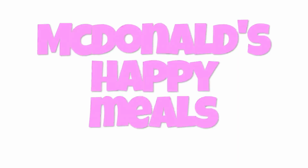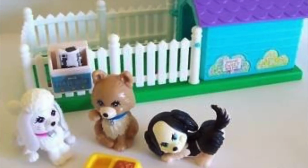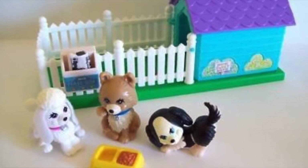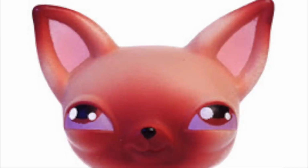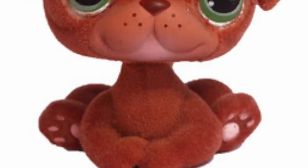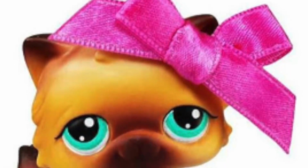McDonald's Happy Meals. Kenner released a set of Littlest Pet Shop figures for girls to be included in McDonald's Happy Meals alongside the boys' version of the Transformer toys. And 1996 brings us to the end of part 1, as this is the year that Kenner stopped producing Littlest Pet Shop figures. And it was not until 2005, when Hasbro took over the company, that we saw the release of the first generation of Littlest Pet Shops.